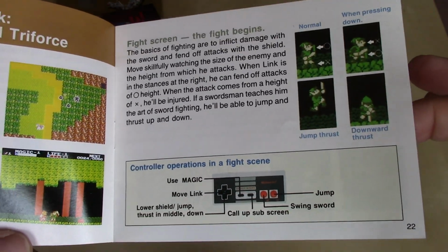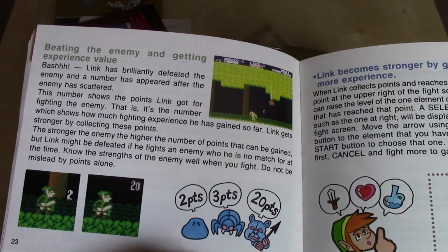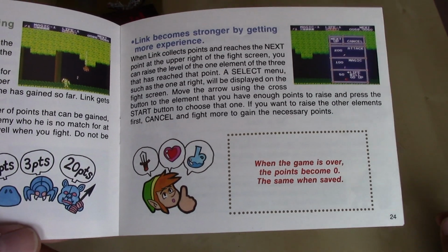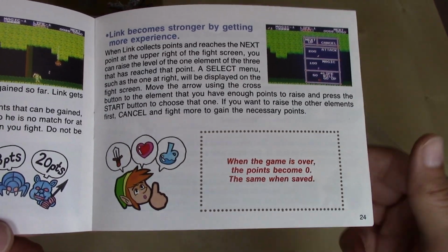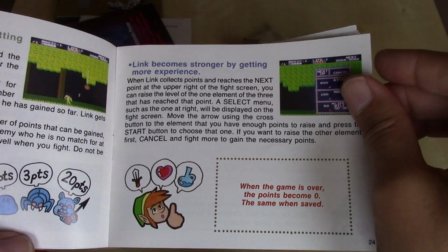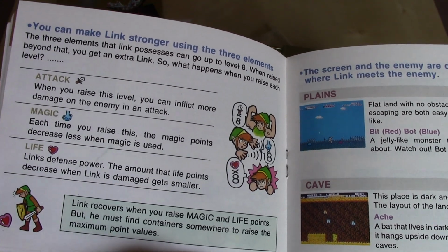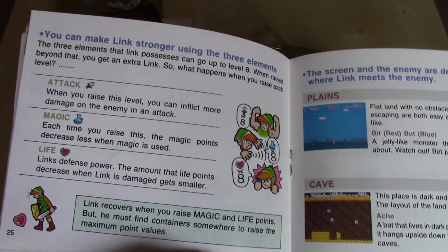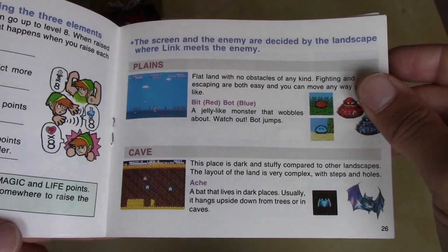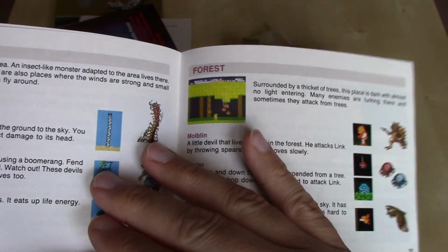Fight screen. Got some side-scrolling action there, changing it up a bit. Had a very similar illustration in the instruction booklet for the first game. When the game is over, the points become 0, the same when saved. Yeah, you lose those stats. Got your attack, magic, and life. And then the areas of the game here. Got plains and cave, then some of the baddies that you would come across in those areas.